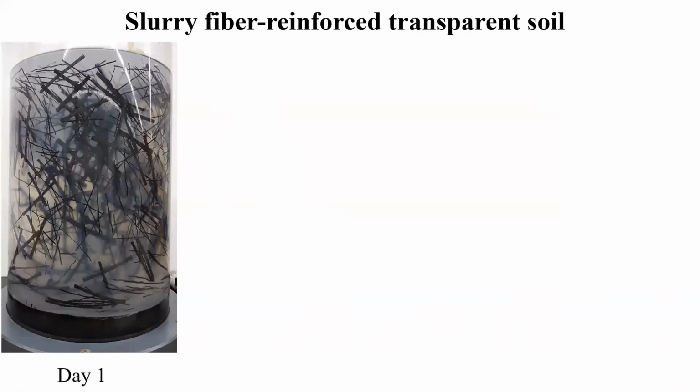So this is the image on day 1, which shows how the fibers are oriented as soon as I prepare the soil fiber slurry and pour it into the glass mold for consolidation. As you can see over here, there are some fibers oriented in the horizontal direction, some in random directions, and there are even some in the vertical direction.